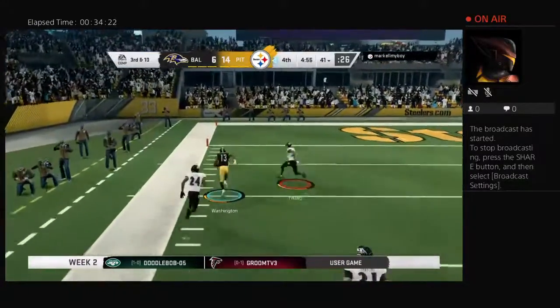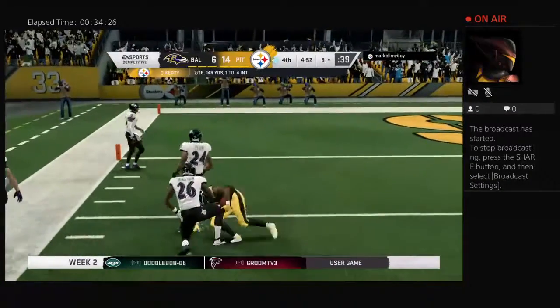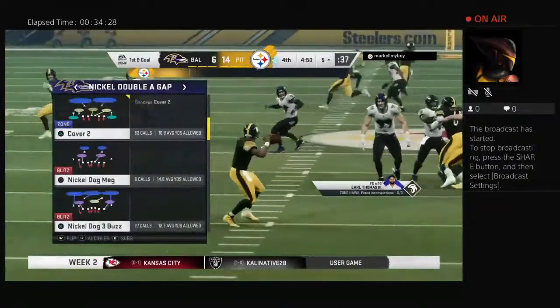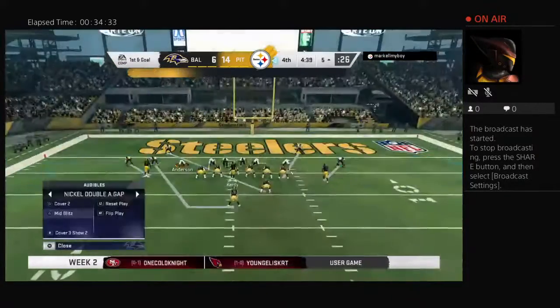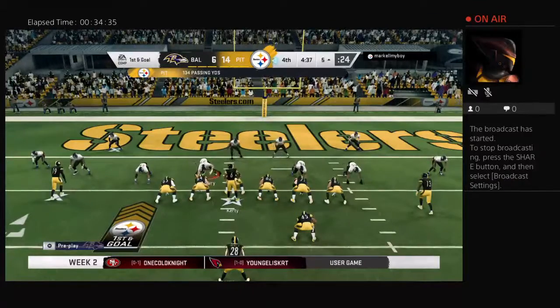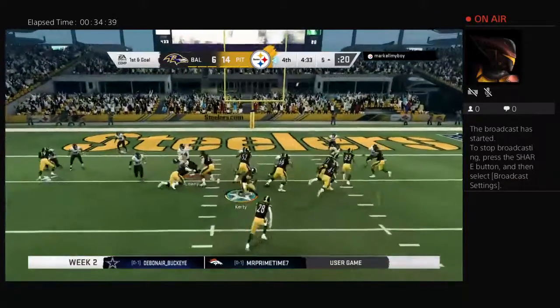And now here's a deep shot that's complete. And they're going to have this in a great spot way down in Baltimore territory. They're able to convert on 3rd down, and that sets up a 1st and goal. So 1st and goal, 6 points here would go a long way toward wrapping this one up.